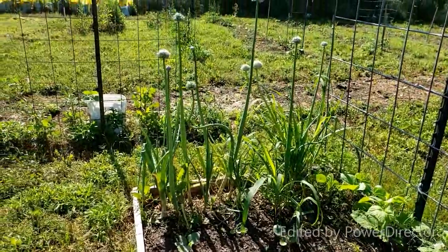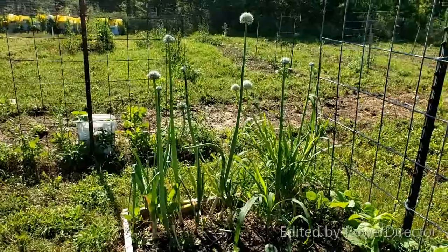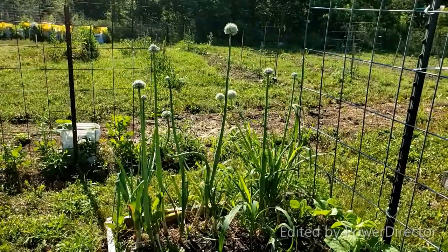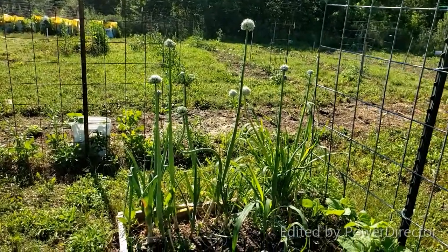But I am so loving the way these onion flowers are. I like the one that's curved. This kind of reminds me of a very whimsical fairy tale or something. You would see little fairies flying around, or frogs leaping through the air. Just, I don't know. I like it. I think it's pretty.